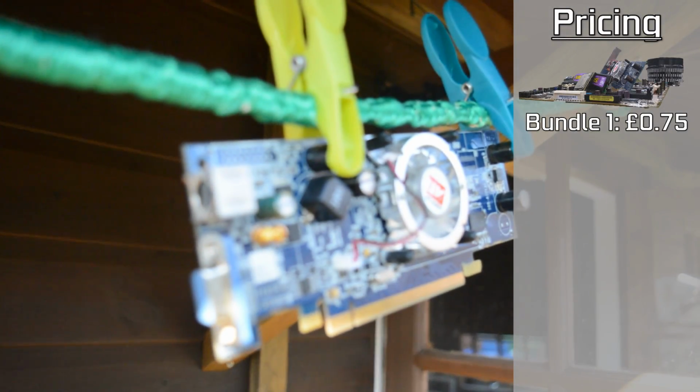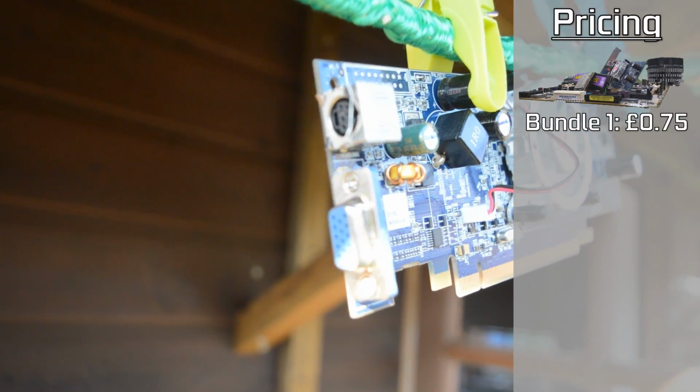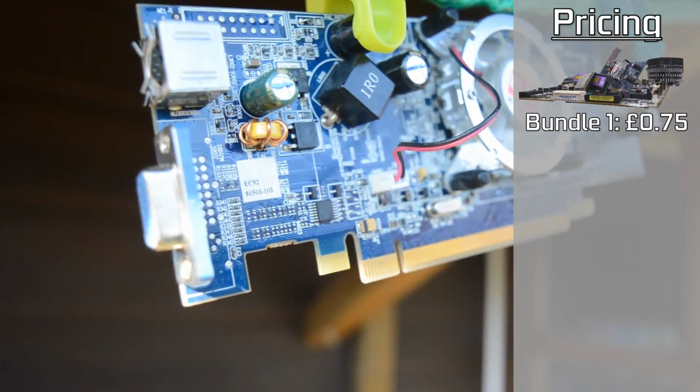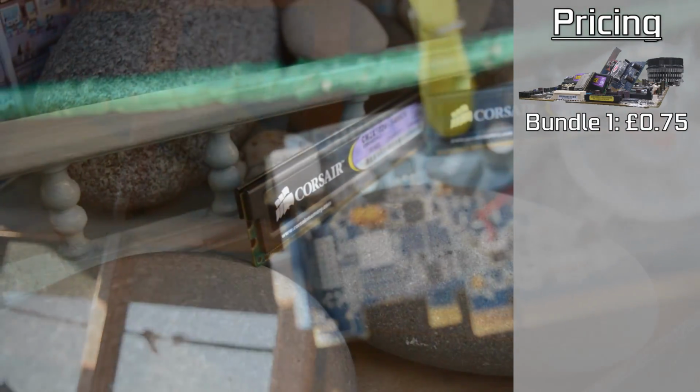As well as this, we got the graphics card, which I think is an ATI Radeon X1550. And it has a weird circular cooler on it and was rather difficult to track down online, but I think I saw a picture of it on a dodgy old forum, so I think it's the X1550.